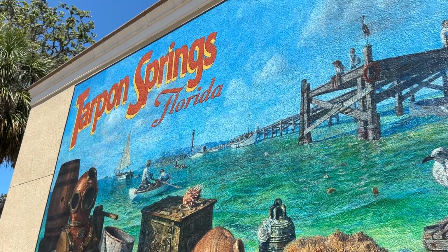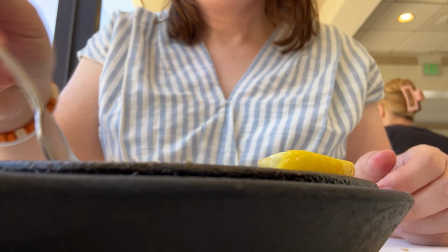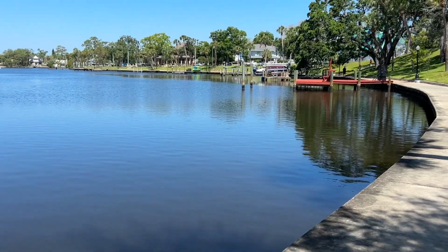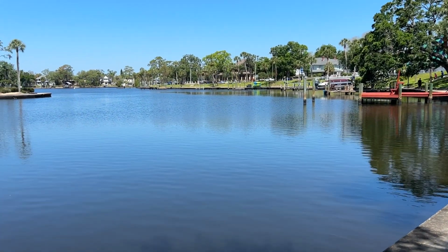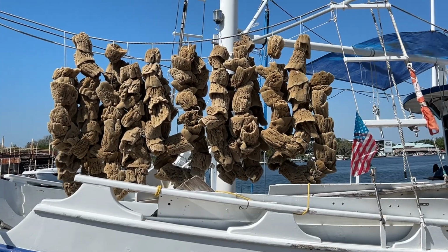Tarpon Springs may be a small town, but it's full of big character. Whether you're wandering the sponge docks, diving into delicious Greek food, or catching sunset on the beach, it's the kind of place that makes you slow down and soak it all in, preferably with baklava in hand. Add it to your Florida bucket list. You won't regret it.